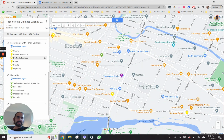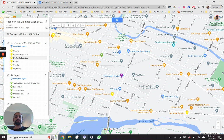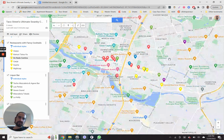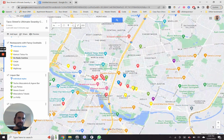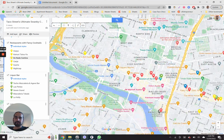Deeper in East Austin along Cesar Chavez, you have De Nada Cantina. This is a Mexican restaurant where you're getting margaritas. If you like margaritas, tacos, nachos, this is where you want to go. Really cool, fun place to hang out. So that just about covers East Austin. Honestly, you could just do all of your cocktail drinking in East Austin and call it a day. But there are a few other places I want to cover.